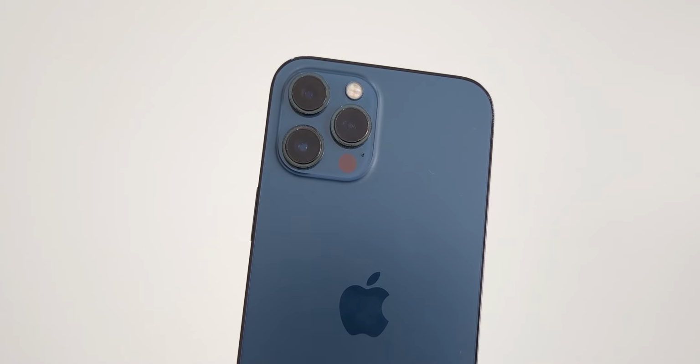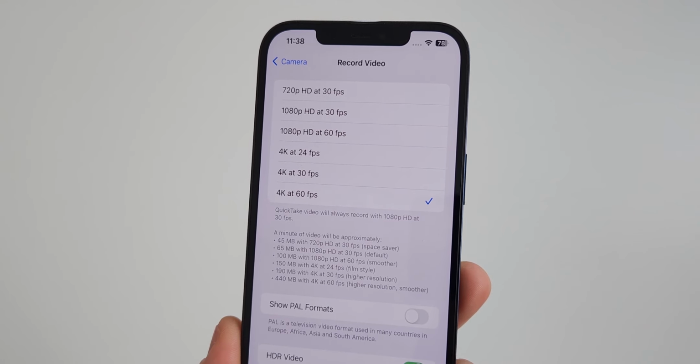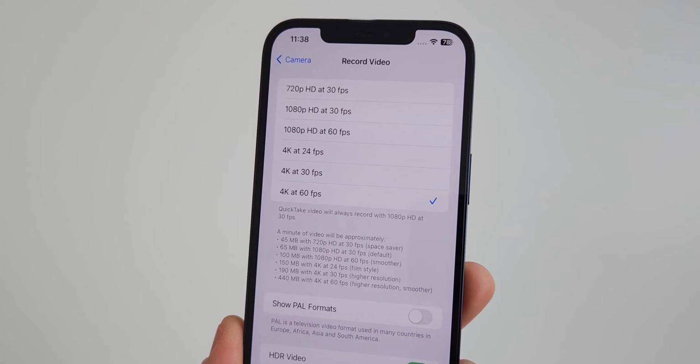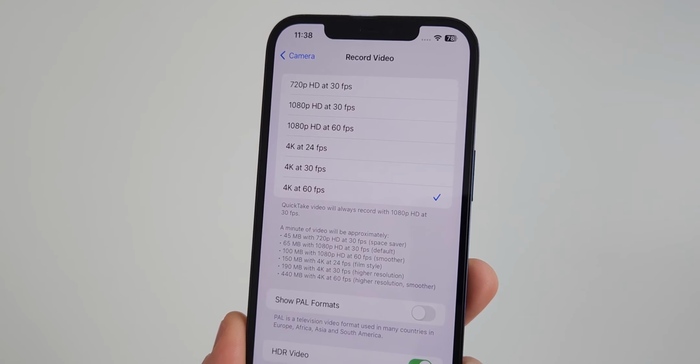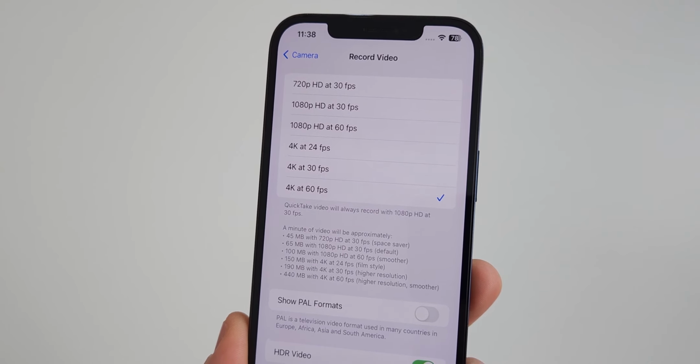When it comes to video recording, iPhones have always been amazing and the 12 Pro Max is no different. This device can record videos at 4K at 60 FPS with all lenses and the results are just fantastic. Although 8K isn't available, the iPhone makes up for it by offering excellent videos at 4K.